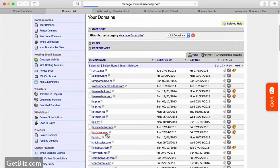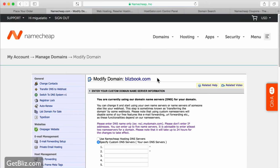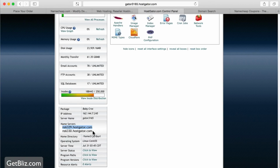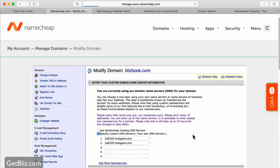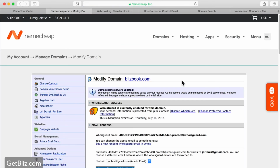Whenever I publish the book about Bliss, the website would go here. I click on it, and what I'm gonna do is click here, transfer DNS to web host. This is the way you point the domain to your web host. Paste here the first DNS server, then I'm going to paste the second one here, and then save changes. So now the domain is pointing to HostGator, but now I have to add that domain, blissbook.com, to my HostGator.